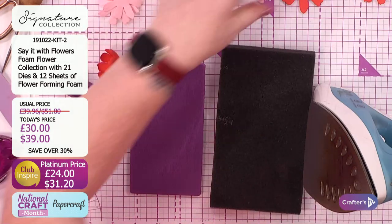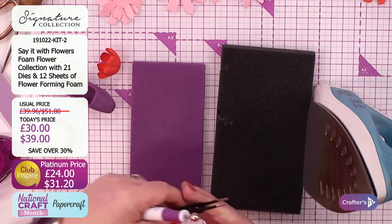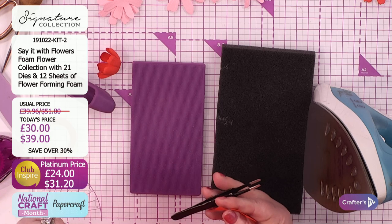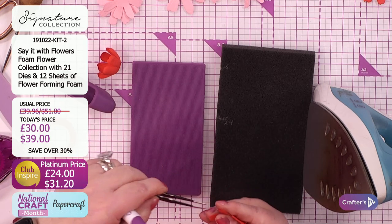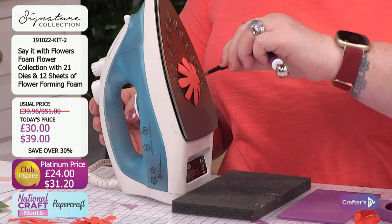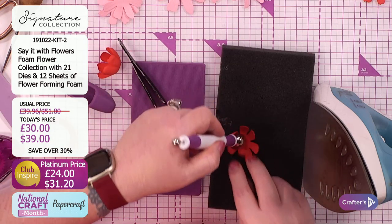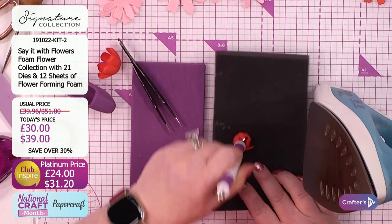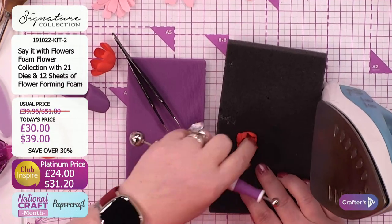So I'm going to pop that to the side. I'm going to do the same again. I'm going to get my tweezers. I think Sara just uses her pokey tool, doesn't she, and just flicks it off. There we go. Pop that on, let it drop. And I think for the most part, they tend to cup up beautifully all by themselves. Yeah, they do. And just mould. It's funny how that heat just cups them round, doesn't it?